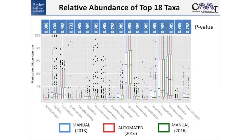So the next way that we look at the data is relative abundance, and I chose just the top 18 taxa out of this analysis, and again compared manual to automated, or the two manual methods to the automated. And we saw very little difference in the relative abundance between these methods.